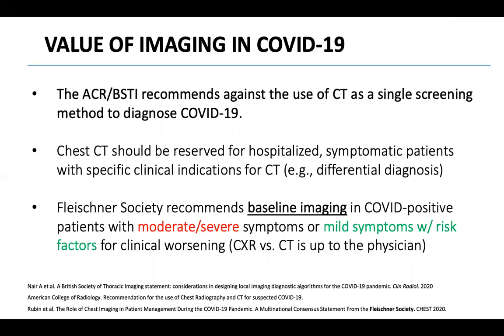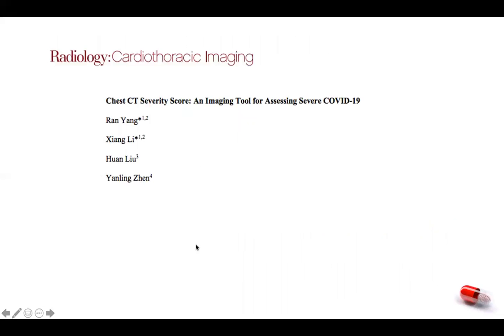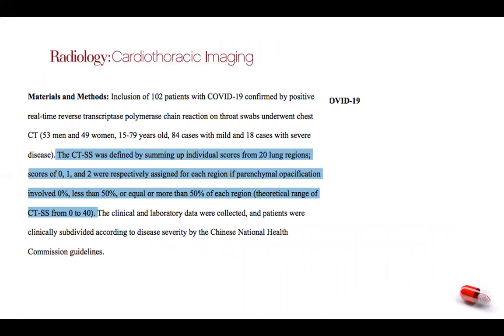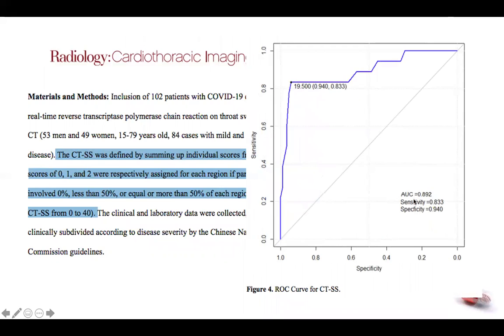Also, the Fleischner Society recommends baseline imaging in COVID-19 patients with moderate or severe symptoms, or with mild symptoms and high risk factors like age or a previous disease, to try to prognose the clinical worsening. This is a very interesting paper about chest CT to predict the patients who are going to the ICU. We see the accuracy of CT is around 90% if the patient has more than 50% extension of disease in CT and the patient is below day 8.